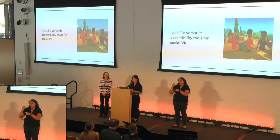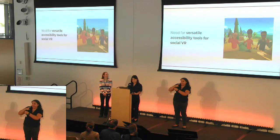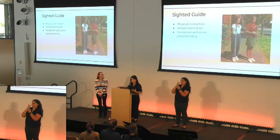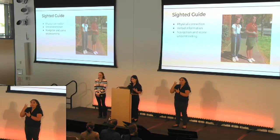Since these are multi-user VR spaces, this allows the opportunity for social support and assistance, and allows a guide to be there with you in the virtual space. Therefore, we were inspired by the sighted guide technique in the physical world, which is often used by blind and low vision people to enhance the accessibility of an environment.